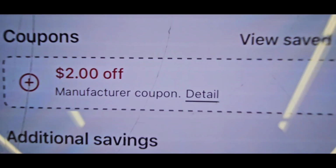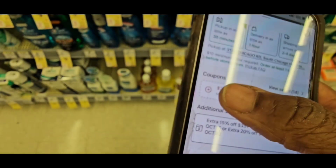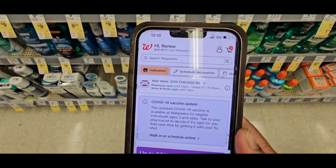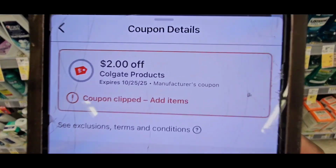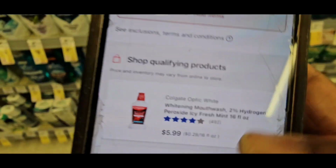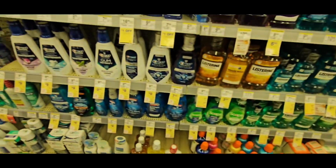Now, whenever you see that, tap the plus sign, turn it green. It's going to turn to a check. Then you're going to open it up. There's a $2. Make sure your product attaches to that $2 coupon, guys. Because if it does not, I guarantee you're going to have an issue with it.